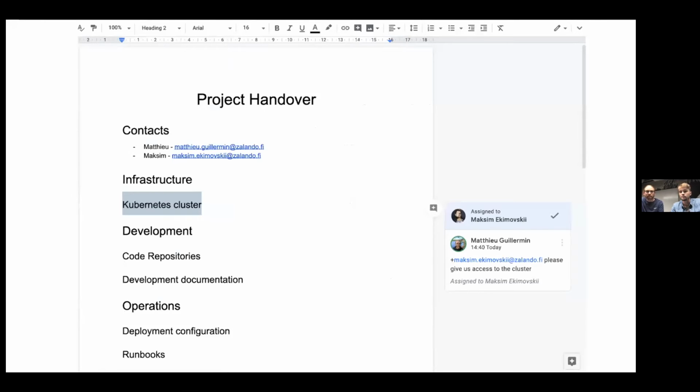Okay, that's great. Then about the development, I think that you have a few repositories for this project, right? Yeah, so currently we have 3 main repositories. It's a management service, an admin UI, and deployment configurations. So I will attach links to the GitHub repositories in this document.